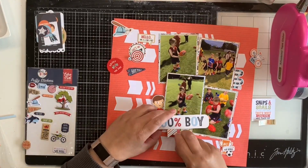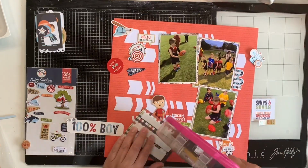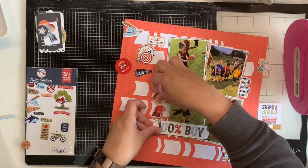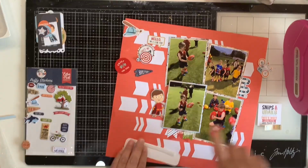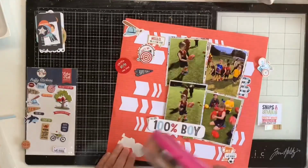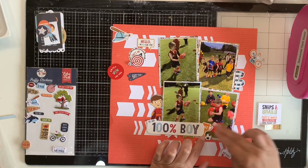I'm creating it. And I'm adding in this little superhero because I just thought it was cute and kind of works. Jack's a superhero, so let's go with it. So I'm popping that up, adding in the little superhero. I've got the little 100% boy, but I do come in with a different title. I definitely use that 100% boy as just an ephemera piece, so to speak, and also a bit of a shelf to hold the little superhero.